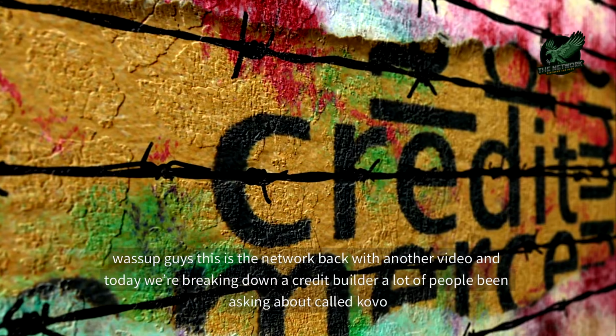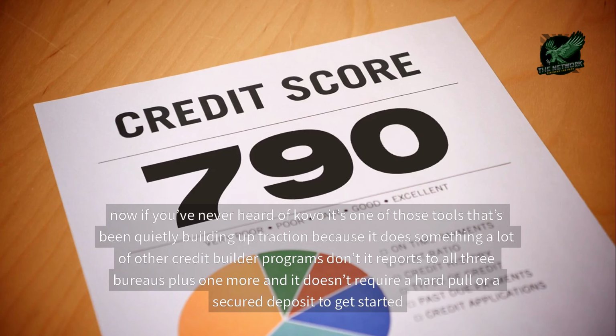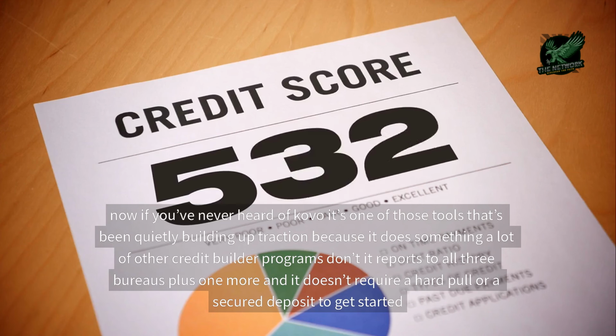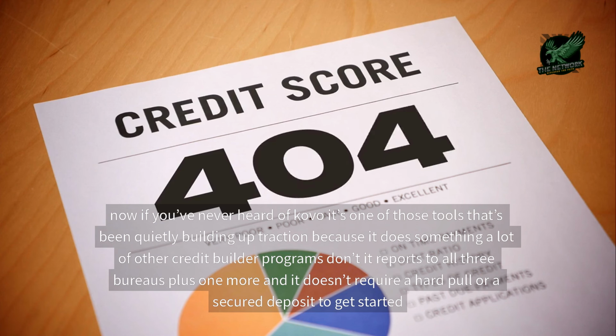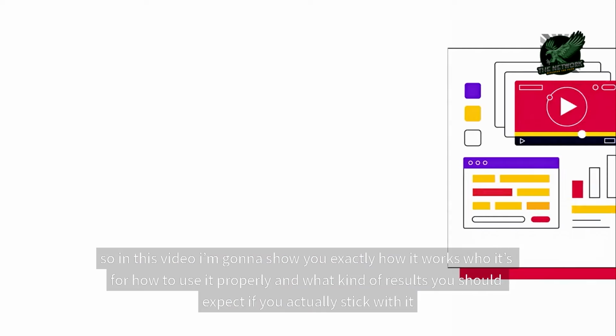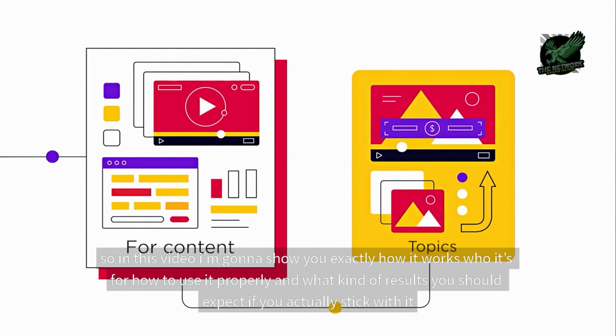Today we're breaking down a credit builder a lot of people have been asking about, called Kovo. If you've never heard of Kovo, it's one of those tools that's been quietly building up traction because it does something a lot of other credit builder programs don't. It reports to all three bureaus plus one more, and it doesn't require a hard pull or a secured deposit to get started. So in this video, I'm going to show you exactly how it works, who it's for, how to use it properly, and what kind of results you should expect if you actually stick with it.